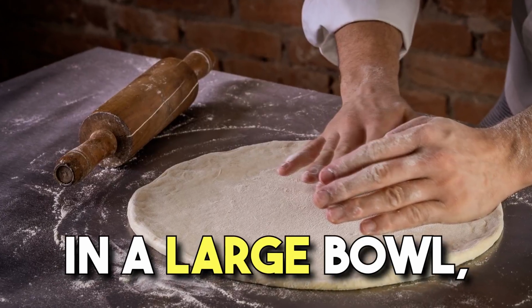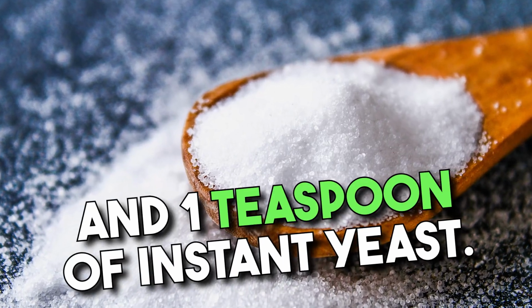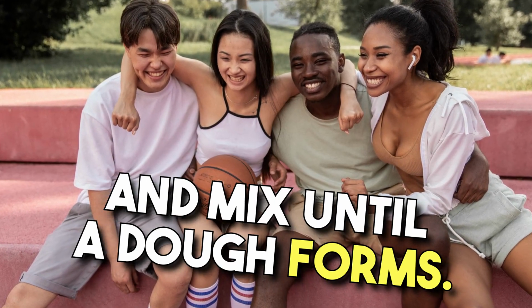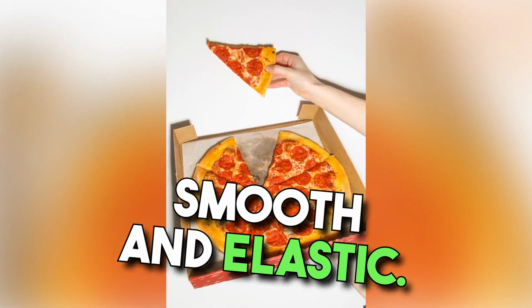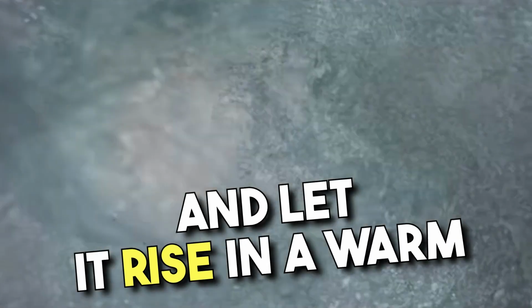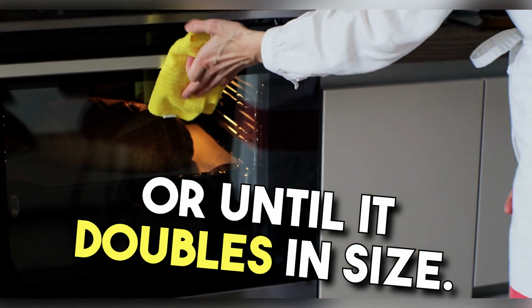To make a margherita pizza at home, start by making the dough. In a large bowl, combine 2 cups of flour, 1 teaspoon of salt, and 1 teaspoon of instant yeast. Slowly add 3/4 cup of warm water and mix until a dough forms. Knead the dough for about 5 minutes until it becomes smooth and elastic. Place the dough in a lightly oiled bowl, cover it with a damp cloth, and let it rise in a warm place for about 2 hours, or until it doubles in size.